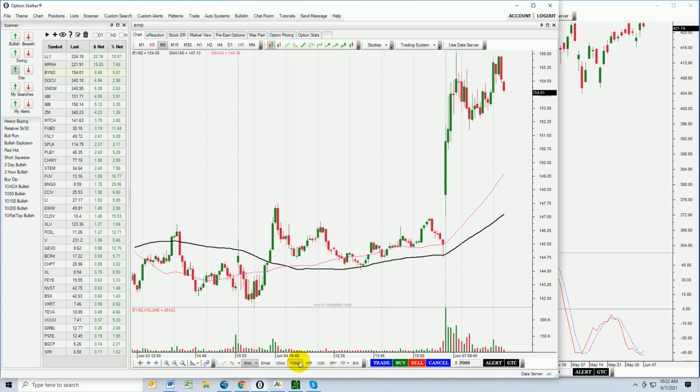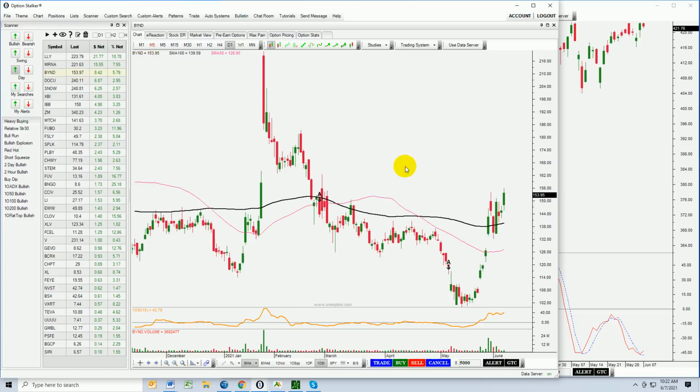Put up the 1 OSI indicator. You can see how BYND is very, very strong relative to the market, orange line above zero. The stock wants to continue to move higher. So yeah, I like BYND. I think this sets up well for day trading. I think it also sets up well for swing trading.